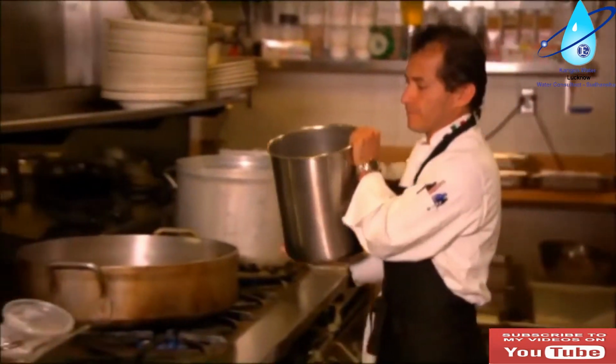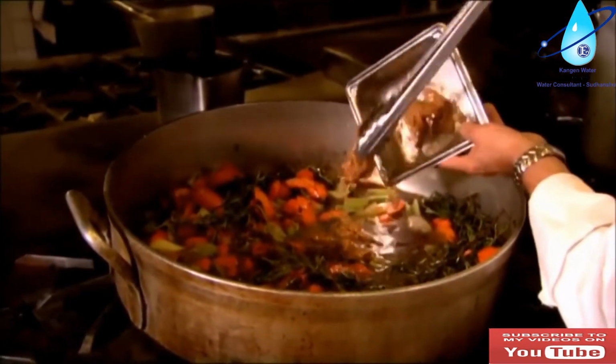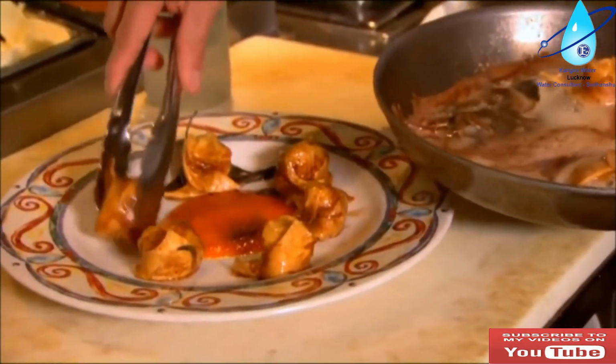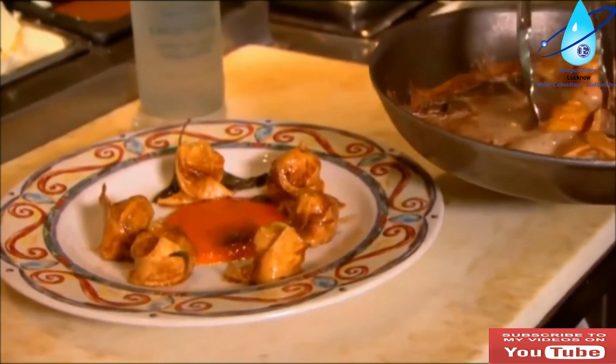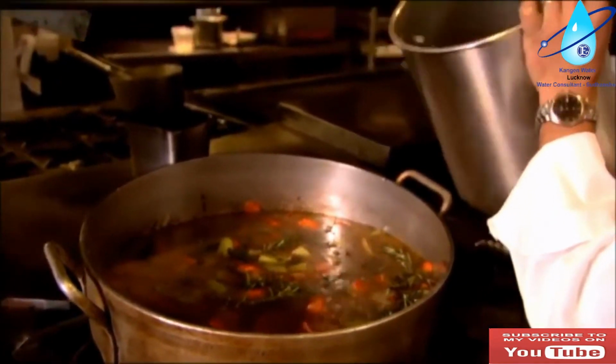Minestrone is perfect with the Kangen water because it tastes completely different. It has so much more flavor, and we're using it to make our pasta, our breads, the focaccia breads, the breadsticks. Of course, the water to the guest, and of course the water to boil the pasta. Again, it became part of the routine of what chef does every day.